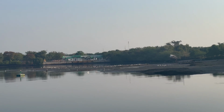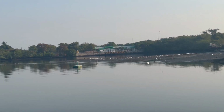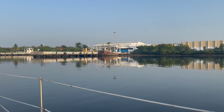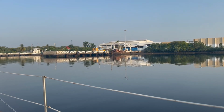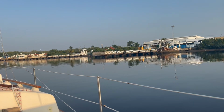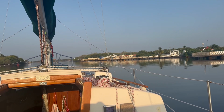And yes, I am leaving at low tide, and no, I'm not worried about it. One of the things that's cool about these Island Packets is they just don't draw a lot of water. 3 feet 8 inches is my draft. All right, well, I'm underway, heading out of Marina Chiapas. Actually, I'm out of the marina. Now I'm trying to get out of the port area. It's at low tide, but with 3 feet 8 inches of draft, I can pretty much get in and out of anywhere.